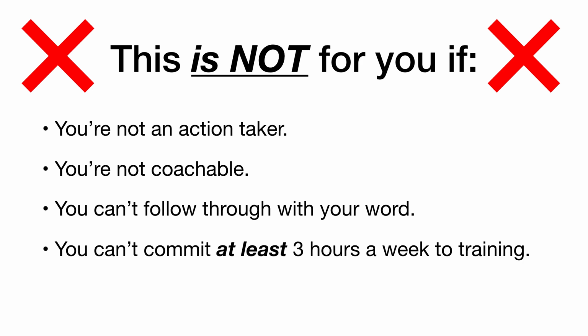And if you cannot commit at least 3 hours to training per week. Now, depending on how many hours of training you can commit to per week is going to dictate where you fall in that 1.5 to 3% body fat loss per month and the 1 to 4 pounds of lean muscle gain per month.